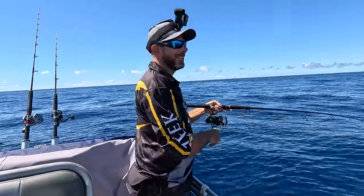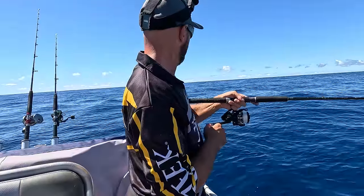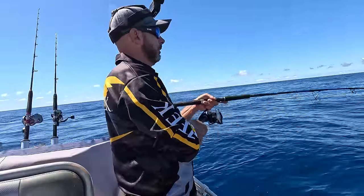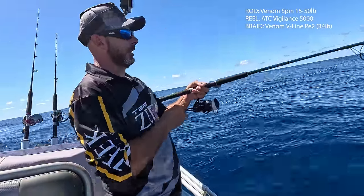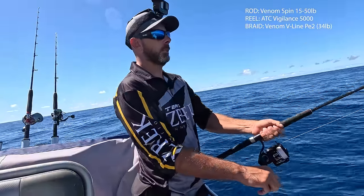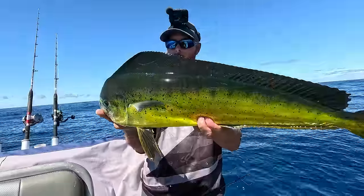Put on a good show, hey, they're so cool. They're a great fight, they look awesome. And they taste good when you eat them fresh. Very cool fish. Starting to get that bright yellow come out in him now. I'll let him wear himself out, he's not done at all.